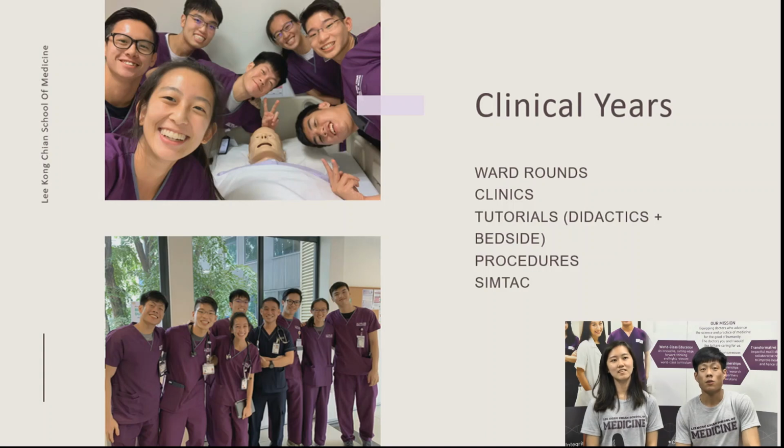Last but not least, we have the SimTech. It's quite interesting. This is actually a simulation center for students to learn in a very safe environment. You can see in the picture on the top, it's a very high technological mannequin, I would say. It can talk to you, it can show some signs, and you can practice your skills through that.